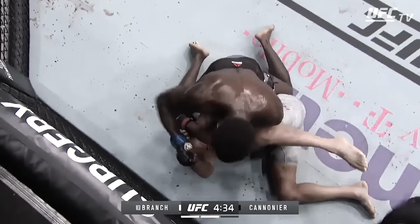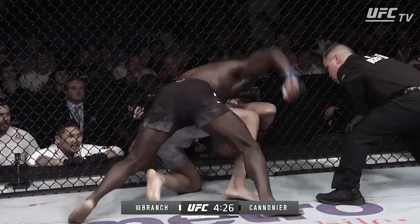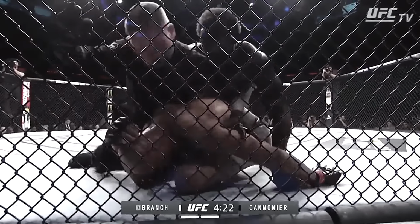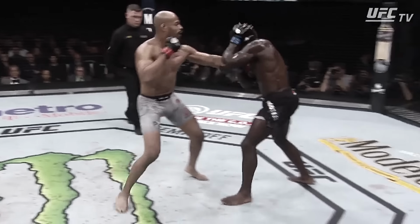Cannonier! Branch forced to cover up! Oh, Branch is hurt. He's hurt bad. Oh! Oh, my God! Cannonier hits hard. The ground and pound at the end was just ferocious.